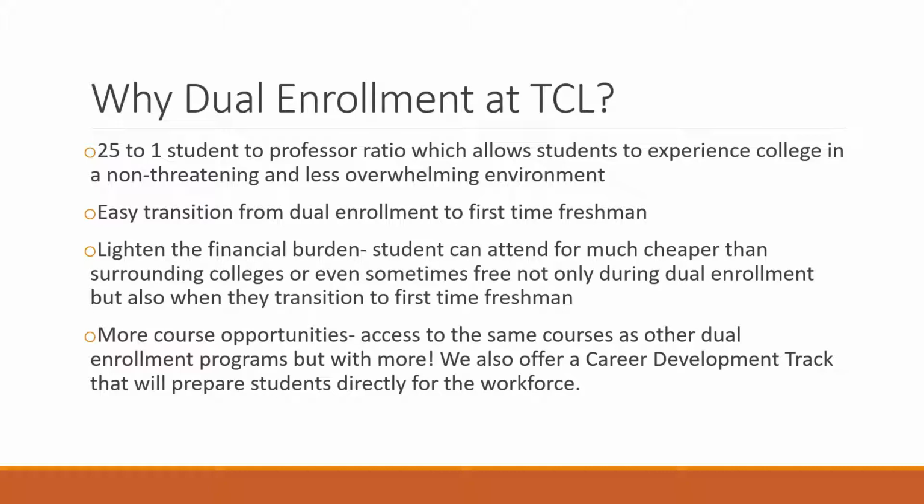At dual enrollment at TCL, we boast a 25-to-1 student to professor ratio. So what that means is that your child is going to be able to dip their toes in the college water. So it's not like they're being sent away to university. They're going to be in this huge auditorium with 500 classmates, with a professor that's going to lecture and then kick them out and not even know their name or recognize their face.